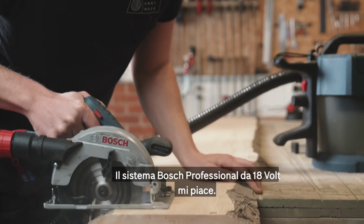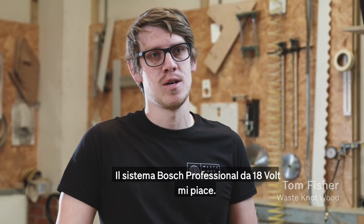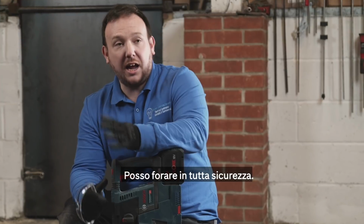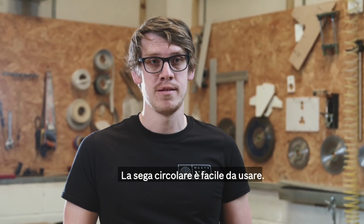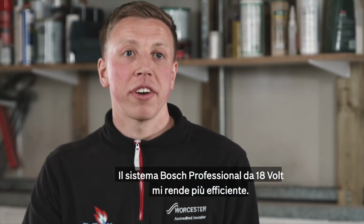Been really impressed with the Bosch Professional 18-volt system. It's got great control, but also the power needed as well. Kickback control was perfect. I can happily drill with confidence and not worry about a thing. The circular saw was really simple to use, really comfortable, well balanced. The Bosch Professional 18-volt system has just made me more efficient.